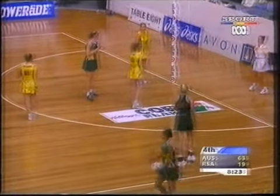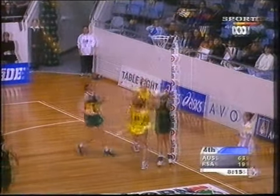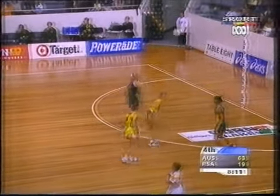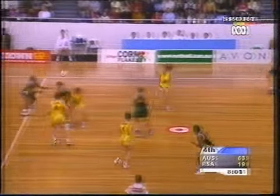Contact, Cooper. Contact on the arm is indicated by Kate. Right? That's it. Delaney. Oh, out it comes. Clean take this time from Kotze. On to Bronwyn Bok. Contact goal shooter just outside the circle. And Cox now. Bad obstruction, goals hard. A couple of penalties.